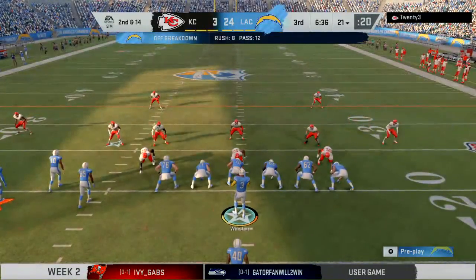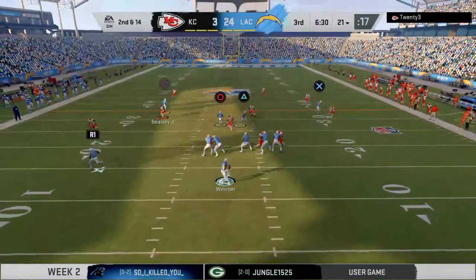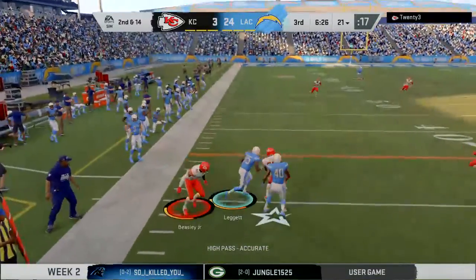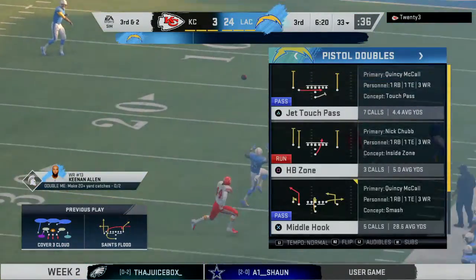So the first play of the drive lost 4. Now they'll look to move it forward here on 2nd and 14. Winston now. Looking left side. He's got it. Complete. It's a pickup of 12, and that'll set up a 3rd down.